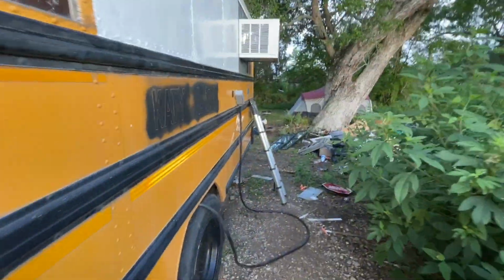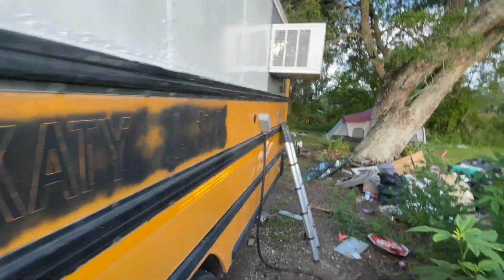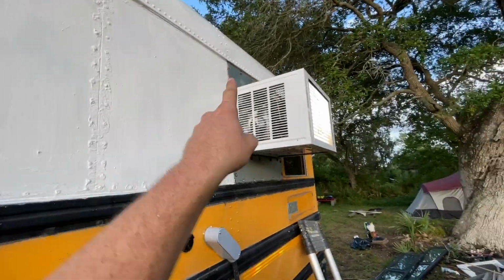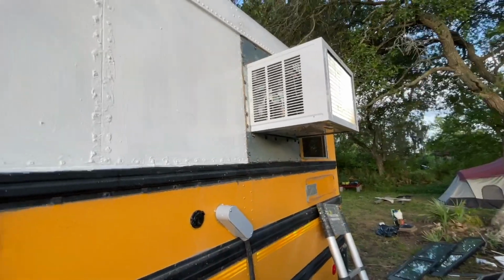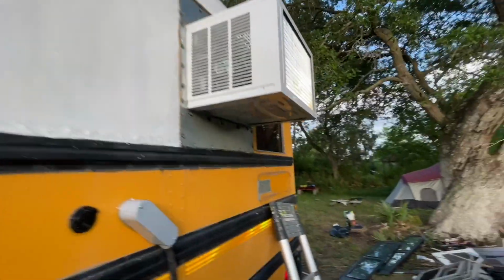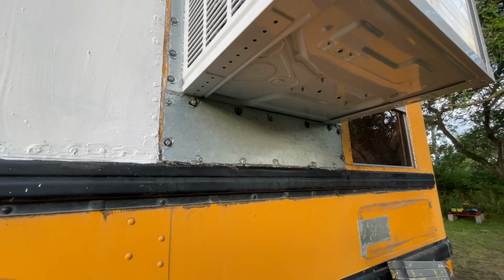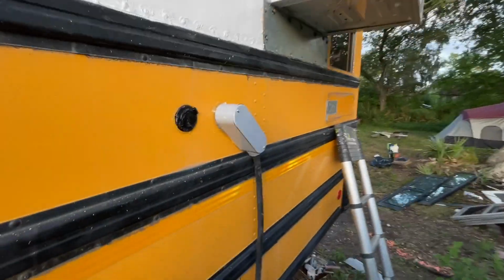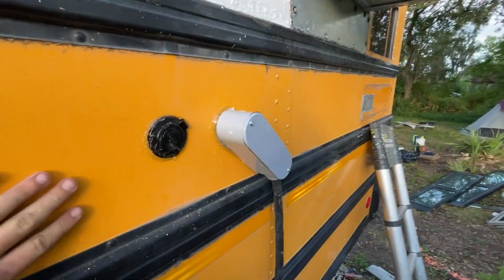I worked outside pretty much all day today, but I am happy with the results. I got our AC installed as well as deleted another window with steel plates. This time around there was a wood frame there, so I utilized these big screws instead of using rivets. I also put in 2 ports on the side of the bus.